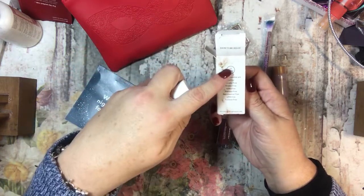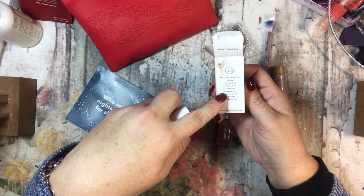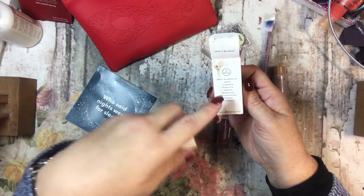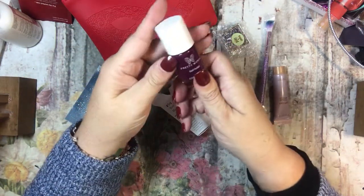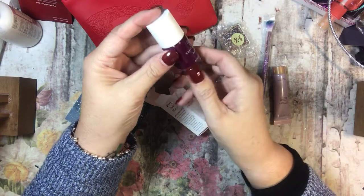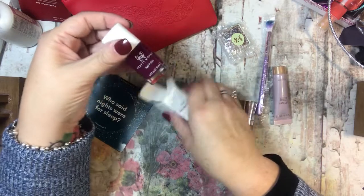That's funny. And I was reading this. It says 10 free. All of our nail polishes are 10 free. Cruelty free, paraben free, sulfate free. And I don't know what the other words are, but they're free. But yeah, very pretty. Purplier than the red that I have on now, but just as deep and dark. It's very pretty. I like that a lot.